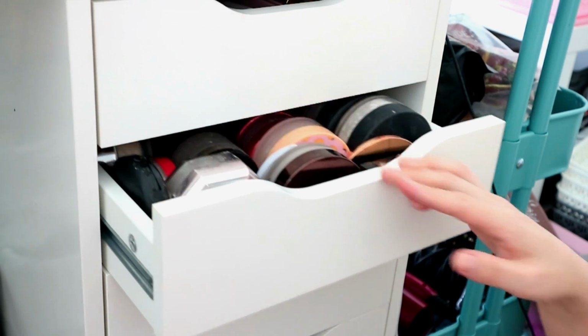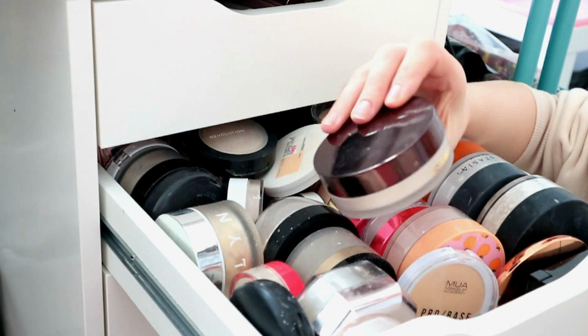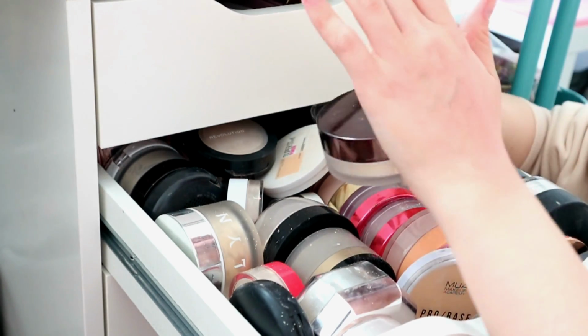So today's powders, and this is my powder drawer, and it stresses me out and I want to get rid of a bunch. Now I've got this tub to put in ones that I don't want, and I'll just put ones that I do want on the floor. Let's begin. There's definitely ones that I can start off with and I know I'm keeping, like my Hourglass. I'm keeping that, obviously. It's really nice.